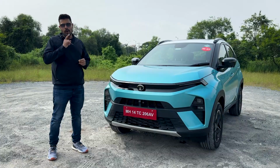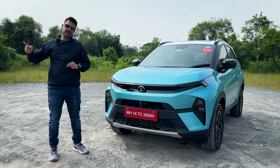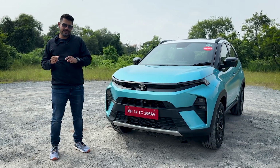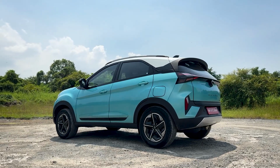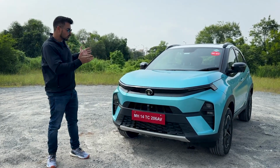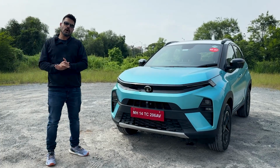However, if you want a car that delivers you the most amount of fuel efficiency, which generally is the reason why people buy the CNG cars, then the Brezza and the Bronx have an advantage, as the real world fuel efficiency of those cars is slightly better than the Tata Nexon iCNG. So if you want no compromises in terms of power, performance, features, etc., this is the car to go for. But if you want slightly better fuel efficiency, then you can look at other options also.